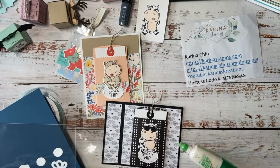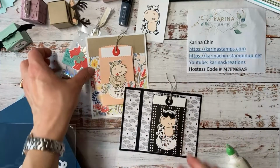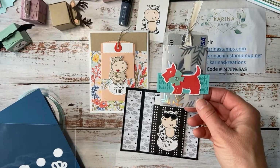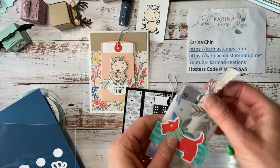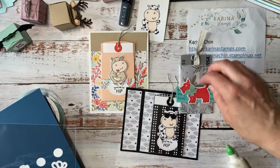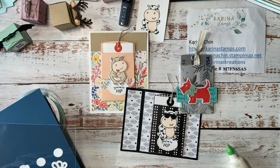And now I'm just going to transition over really fast and talk about the Design a Treat dies. But hold on a second. What's this? What do you guys think of this one? So this is what you could do for Christmas, and this uses our brand new Snowflake Vellum Designer Series paper, which is super cool. It's in the mini catalog as well. Here it is.